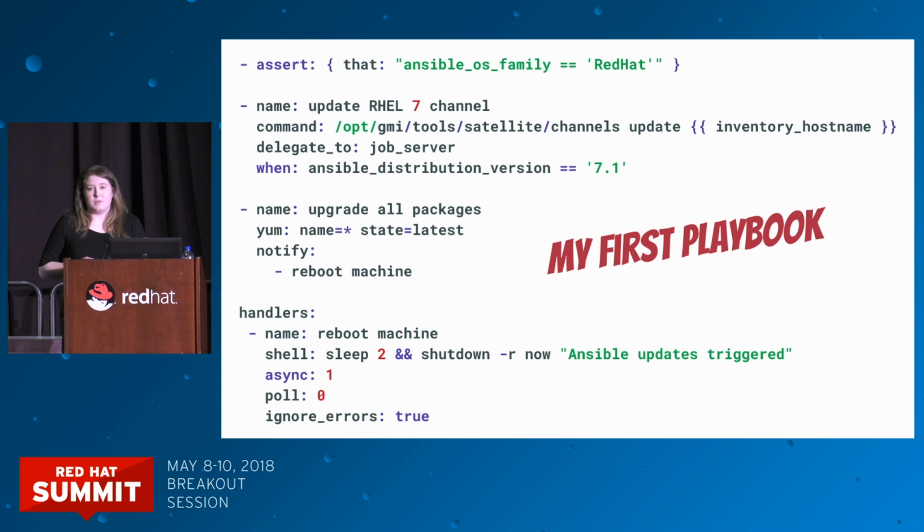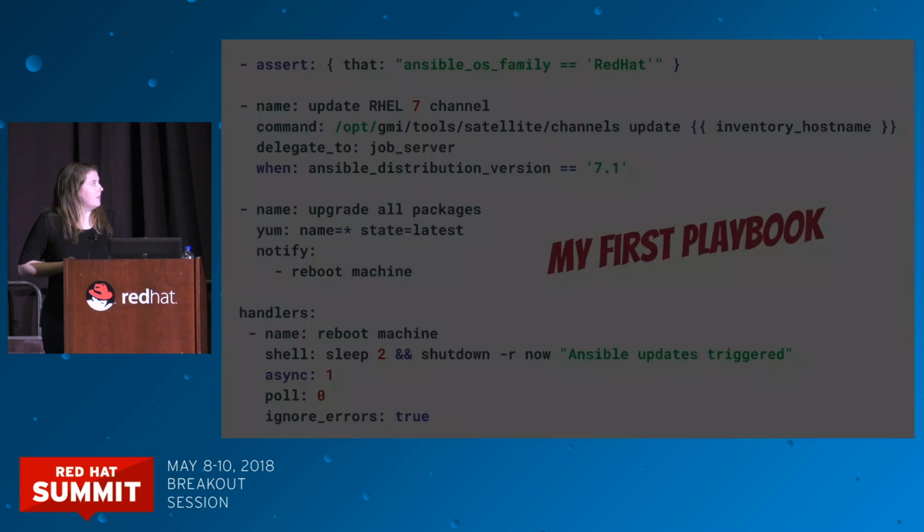And then we did have a separate verification playbook that we ran across the whole environment after the fact to make sure all the servers had been patched. Red Hat provided a command that let you do that.